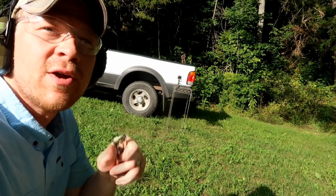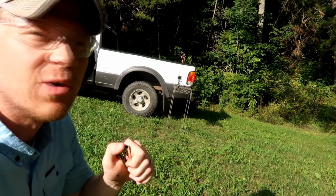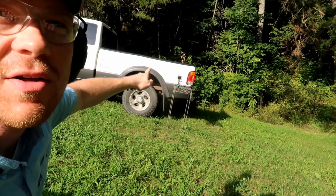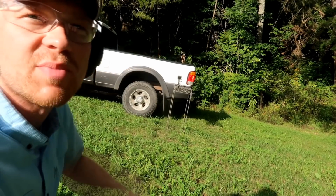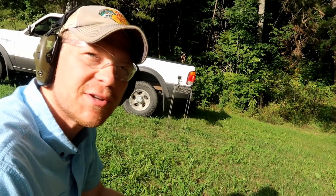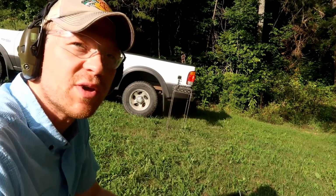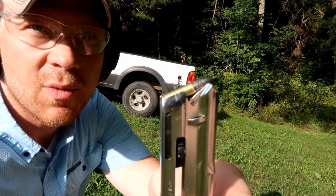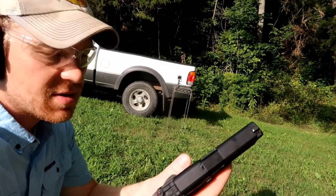All right, we're all set up now. Got the cameras rolling. What my aim is going to be for is the pinstripe that runs all the way along the side of the bed. I'm gonna aim just below the pinstripe. My aim will probably absolutely be off, but that's what I'm aiming for. First shot here with the 22, with those Remington Thunderbolts. Let's see what happens.